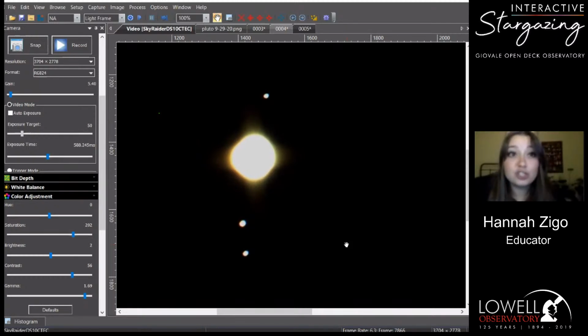But also, they're just so large. Ganymede, the largest moon of Jupiter and the largest moon in the solar system, is actually bigger than our own planet Mercury. So they're really, really big moons, even bigger than Mercury. And that's the reason why they look so bright, is that they just have a lot of surface to reflect all of that sunlight back at us.